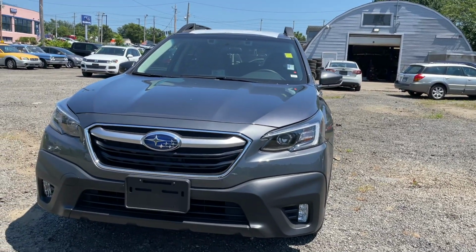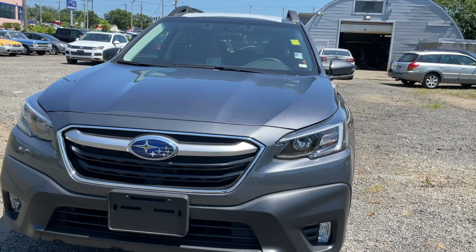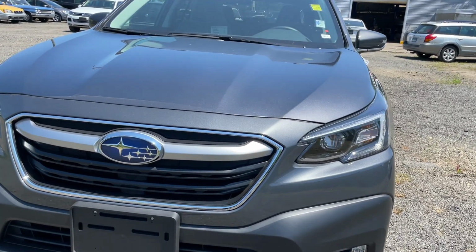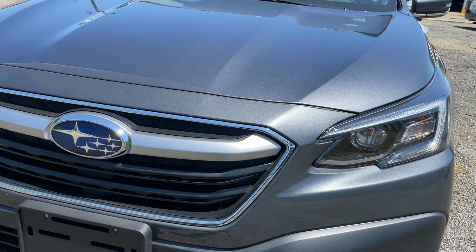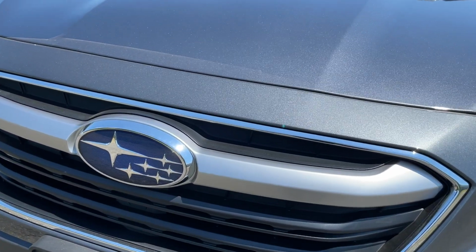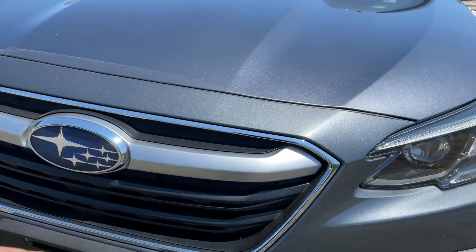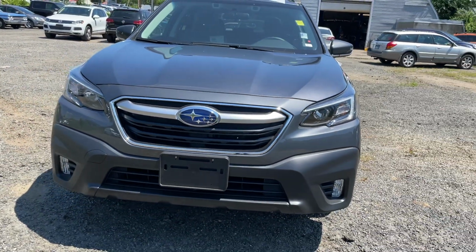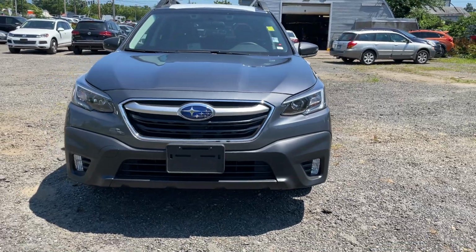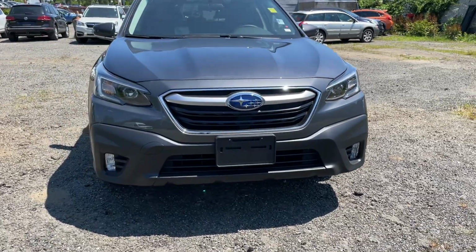The grille looks good. It's not big. I think it's a perfect size. The surrounding of the grille is going to be finished in chrome. It does have some flat black, which is nice. And the Subaru logo is nice and big, and it does have some brushed aluminum right next to it. So a good amount of colors, so everything just goes well together.